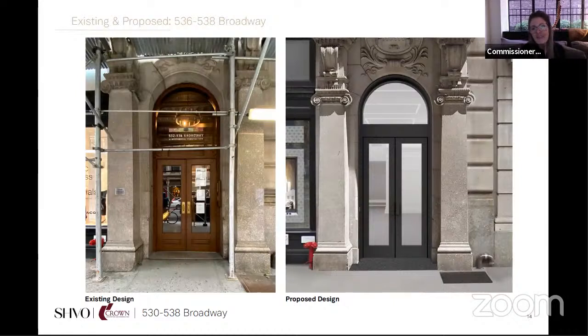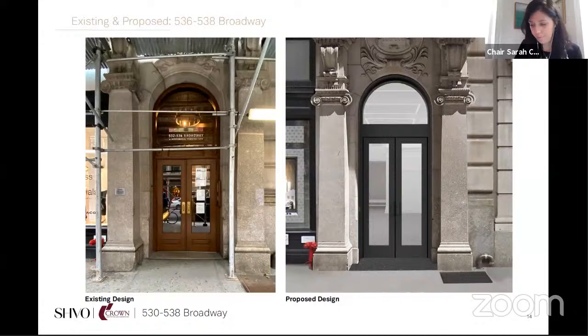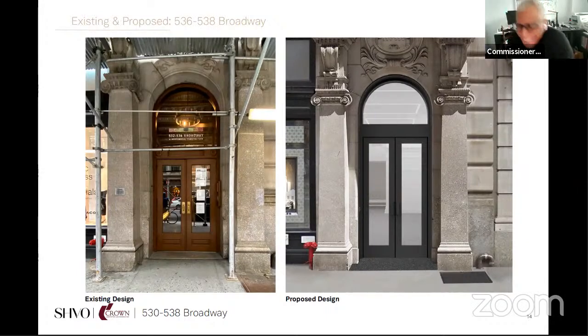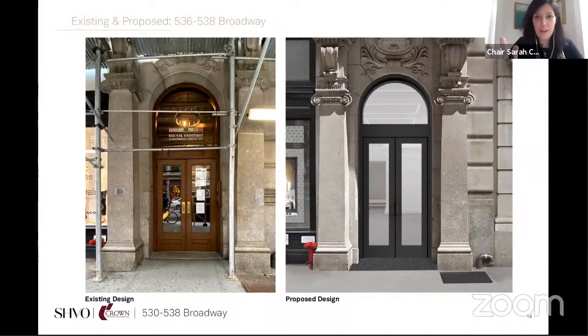And I think that if it were set much further back, the simple nature of what they're proposing wouldn't be as planar or as plain. So, you know, I agree in general, but I'm just wondering if we're not quite right. Yeah. Okay. And I think it actually is set back. It's just the rendering isn't showing that so well.